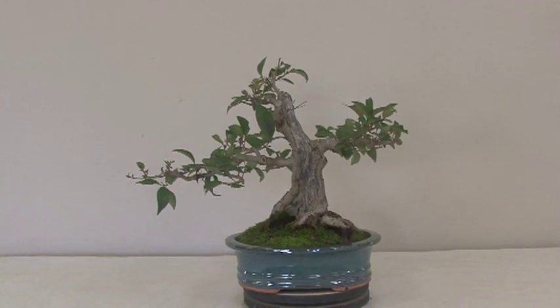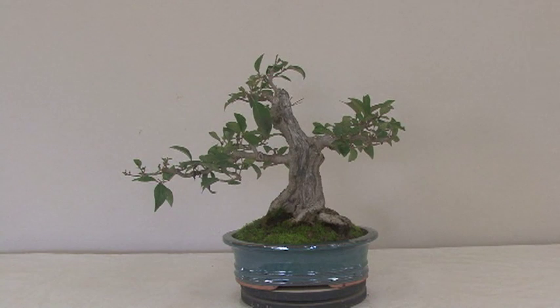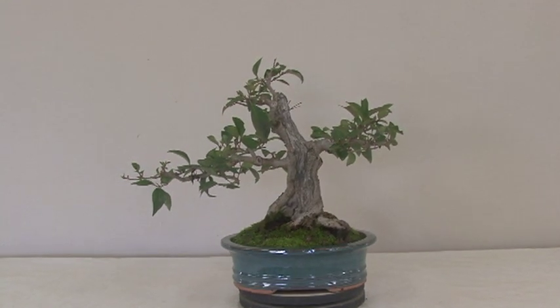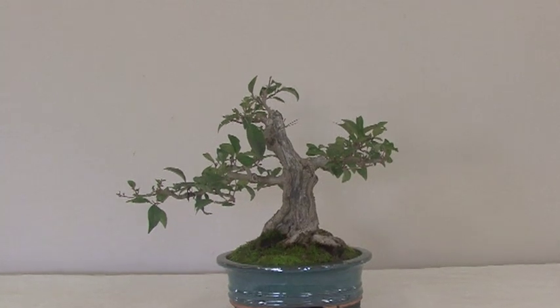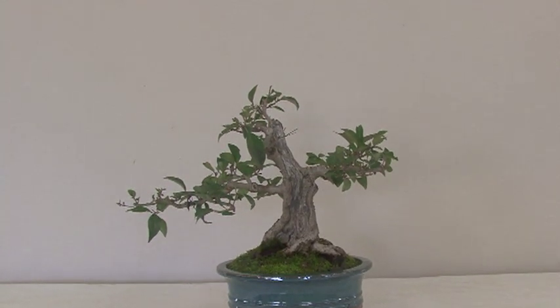But remember in the beginning I said this privet is very hardy, okay? So in a tight container, it will shrink down the leaves also. So there's an advantage of a small container for a very vigorous tree. The aesthetics plus shrinking down of the foliage.